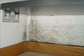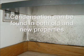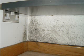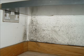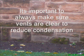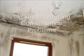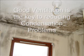Well, you find condensation particularly in any type of property, old or new, but certainly the older properties that have been sealed up with double glazing and sealing up the chimneys and so forth make them more prone to condensation than perhaps they were in days gone by. Even in new buildings there's always a lot of vents in the walls. Because a house has to have a throughput of air. Well, people don't appreciate that they can create up to 26 pints of water just via cooking and bathing and showering during the day. Now, 26 pints is a lot of water to try and get out of that property again. So you do need good ventilation, whether it's passive or active, using humidistat controlled vents and things like that.